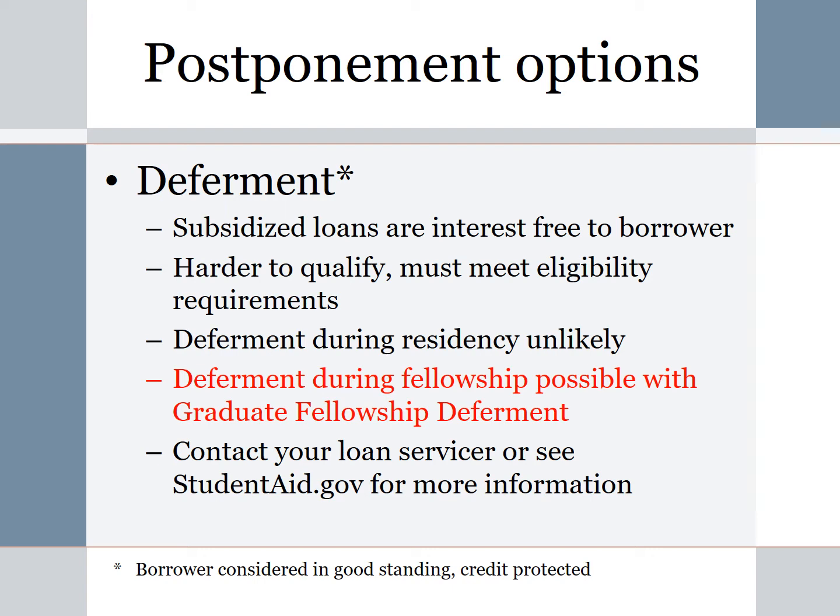Now, the first option for postponement is a deferment, and the main difference between a deferment and a forbearance is that if you qualify for a deferment and you have any subsidized loans, those loans will be interest-free to you as a borrower during the deferment period. But take a look at the student loans in your portfolio. Most of you have direct unsubsidized loans, and many of you have direct PLUS loans, and those are both unsubsidized loans. So getting a deferment doesn't help you as compared to a forbearance.